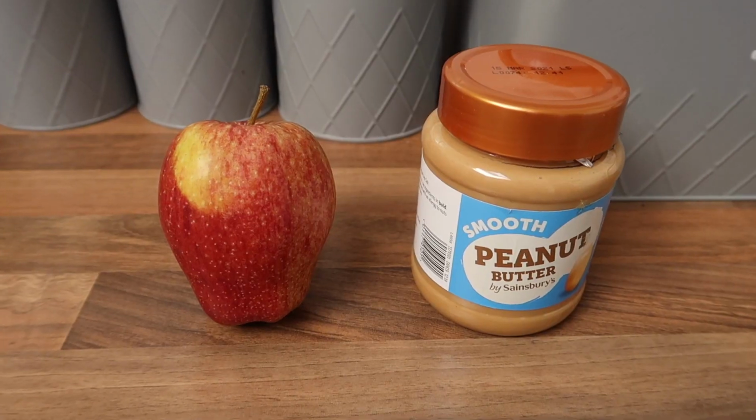I really like is apple with peanut butter. So I just chop the apple up and then put it with some peanut butter. So I do really like peanut butter. So you can get almond butter, you can get the peanut butter that's the crunchy one. I personally like the smooth one.